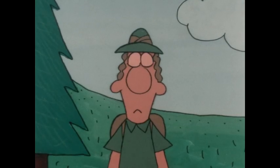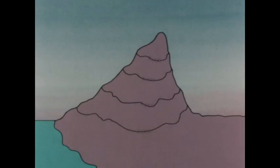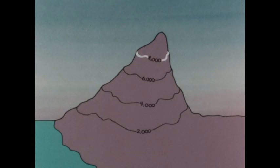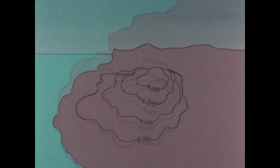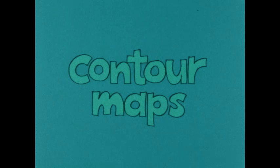But it looks awfully steep. Can you show me how to use the map to find the easiest way up? Well, let's look closely at just the mountain you want to climb. Let's take away the colors and just look at these lines we made when we cut through the mountain. They're called contour lines. We can write in the elevation for each contour line because, as you know, every point on each of these lines is at the same elevation. For instance, this tells you that every point on this line is at 2,000 feet above sea level. Every point on this line is at 4,000 feet, and so on. Now, let's look at this mountain from the top. Maps like this that show elevations without using colors are called contour maps.